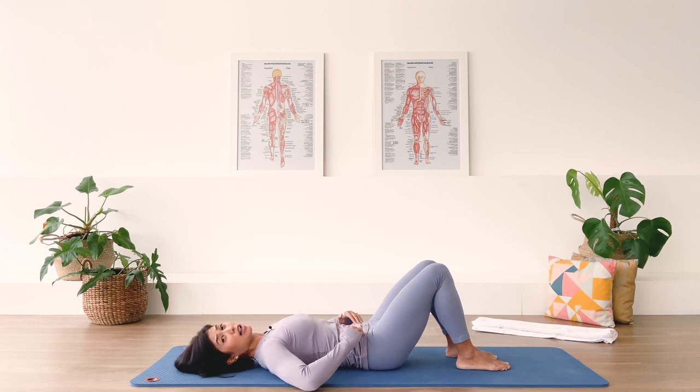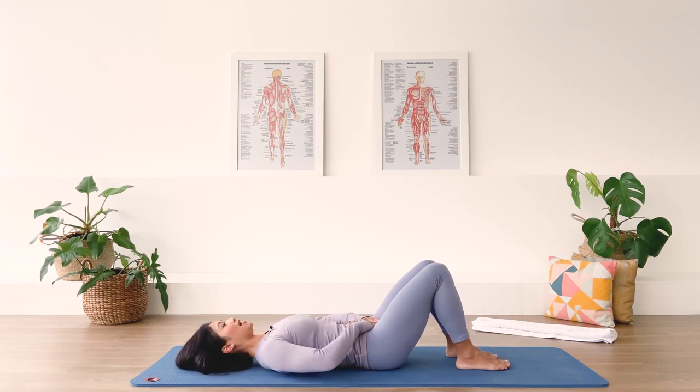You're going to feel, when you palpate on the inside of your hip joint, that little tension drawing in towards your spine. And that's your transverse abdominis. Last one, in breath. Exhale.